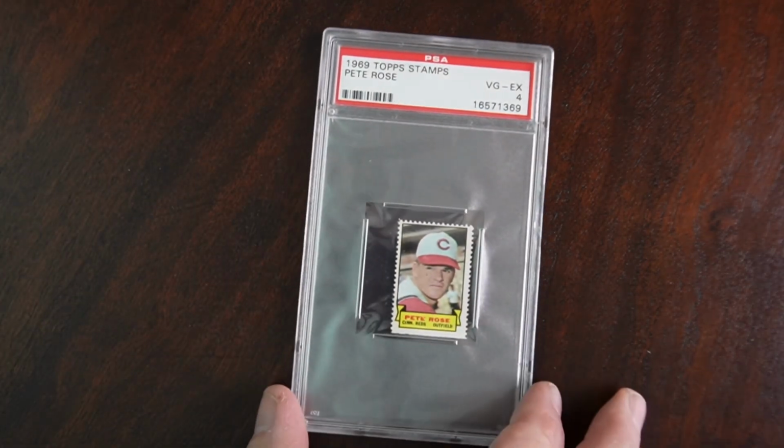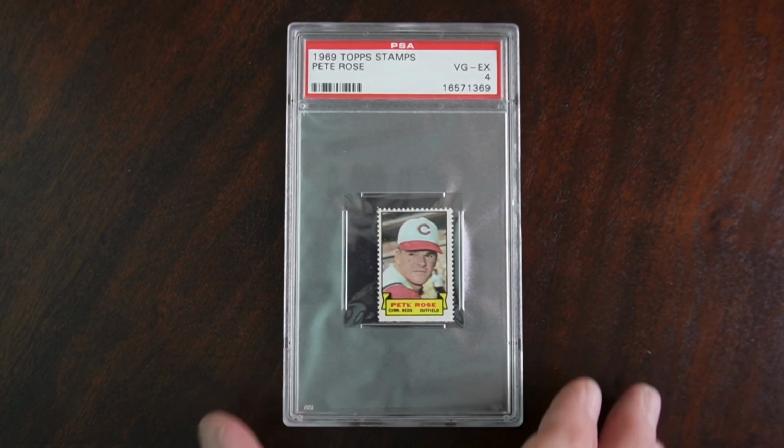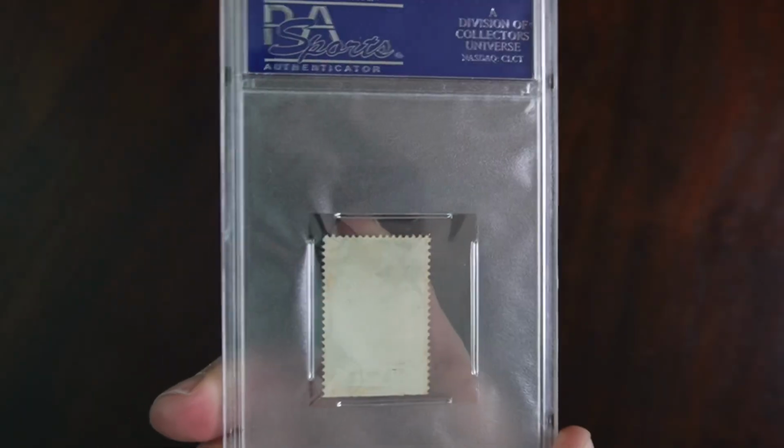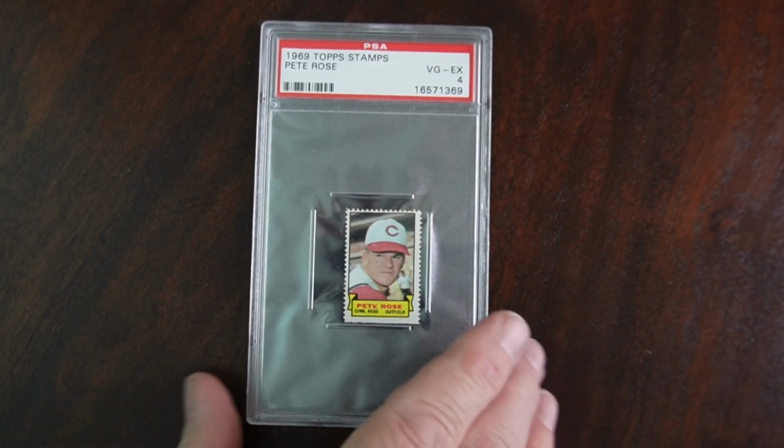Then I got this card here. Well, it's not really a card, it's a stamp. It's a 1969 Topps stamp of Pete Rose. And I'm not saying these things are rare or hard to come by, but man, you hardly ever see them graded. Of course, this one's never been licked, but this is the 1969 Topps stamp, somewhat difficult to find graded, in decent shape anyway.